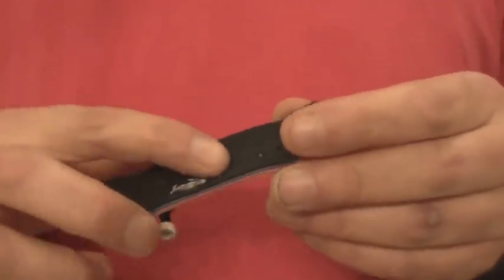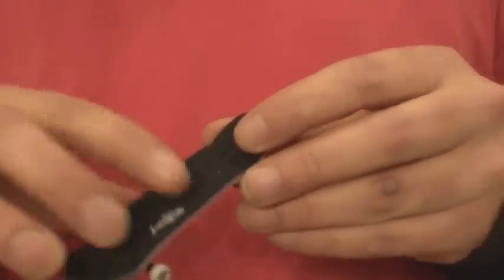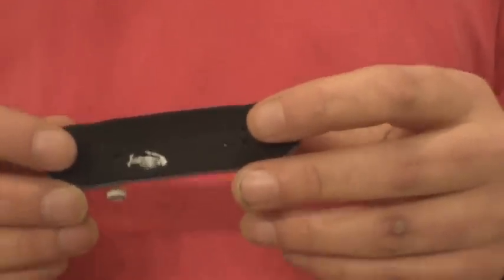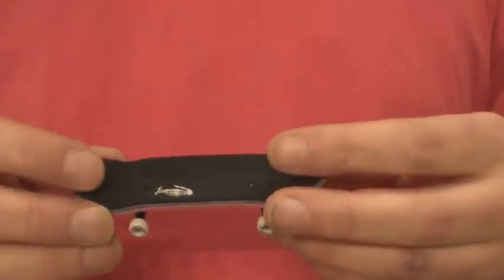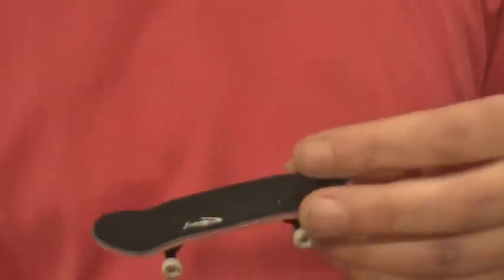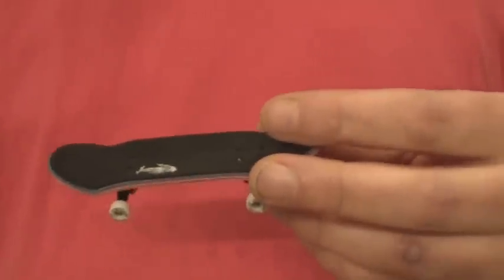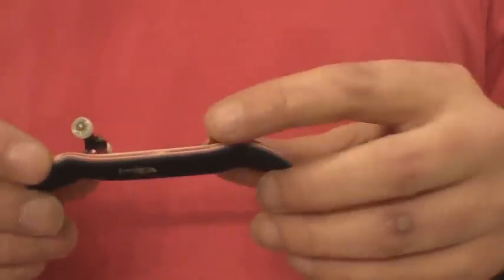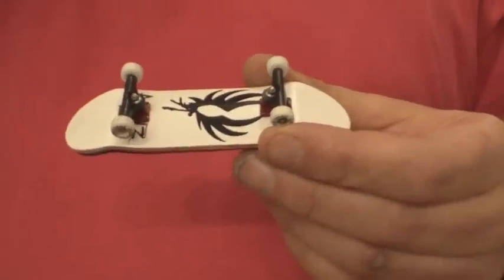I'm surprised, and I don't mean that in a bad way, but I didn't know what to expect. I'd only had one of the first Closeups, and it was my first wooden deck, and I know that Manu's been working really hard to progress his brand, and he's come a long way.